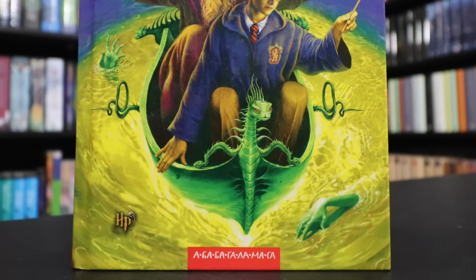Now in the water, we're seeing hands kind of coming out from the water. Those are the Inferi. And take a look at this boat. Look at those snakes, the snakes' tails and heads, and just really, really cool. To represent Voldemort and his cave and where he hid one of his Horcruxes.